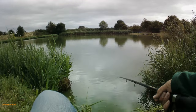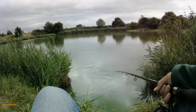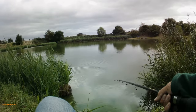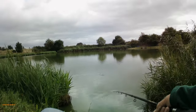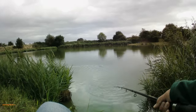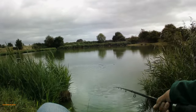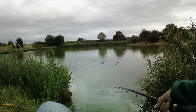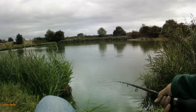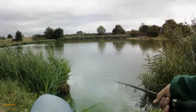Apparently for the 25 pounders you've got to be fishing the other side where all the reeds are uncut. And he says he leaves it like that to protect the big ones. He says there's a hollow out there which the big fish frequent. But I'm here fishing, I just like to catch fish. And I've never been to a place that's as easy as this to catch fish.